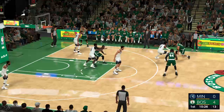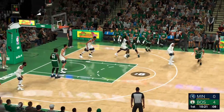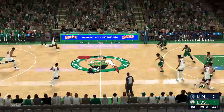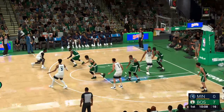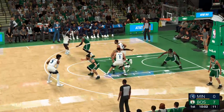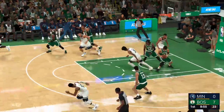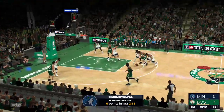Tatum looking it over. Pass to Brown. The 3-ball. Sinks it from distance. You simply must stay attached to Jaylen Brown in a catch-and-shoot situation so dangerous. Up top, Edwards. Defended by Brown. Outside, McDaniels. Now here's Gobert. Oh, it's blocked by Williams. Nothing going right on the offensive end. 0 for 4 from the field.